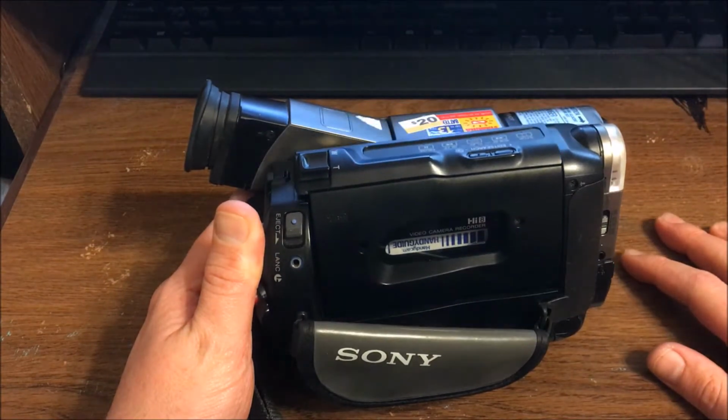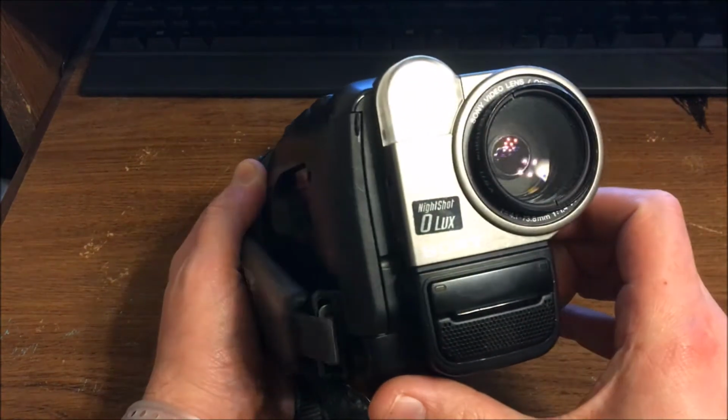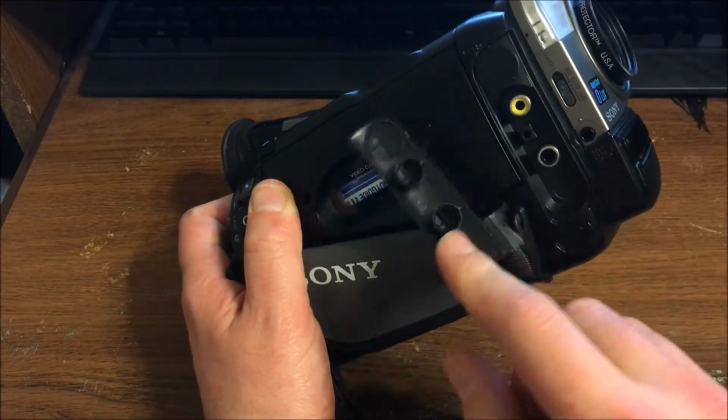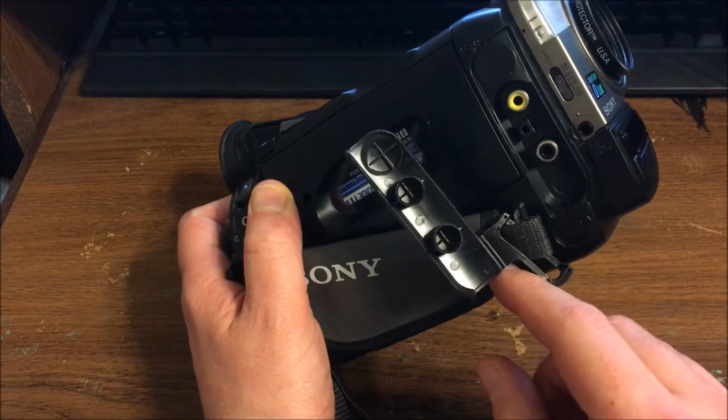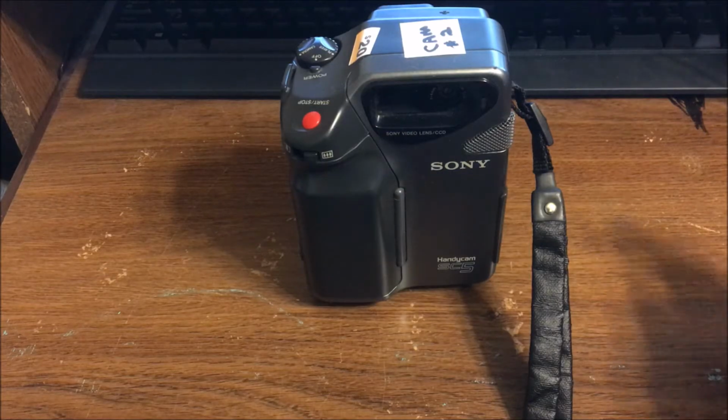Again, it's really collectible and pretty cool hardware. Definitely not cheap hardware. Definitely nice hardware. Jeez, thing's got to be about 20 years old now. You got video out right there on the side. Good stuff. Good stuff.